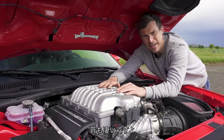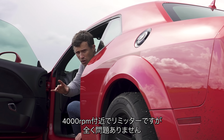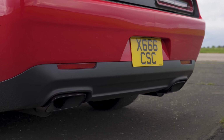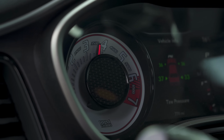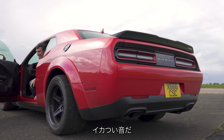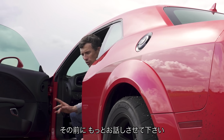And then there's the noise it makes. Now it does have a soft limiter, around 4,500 RPM, but it doesn't really matter because it's so raucous anyway. Check this out. Sounds epic. Now in a moment I am going to launch the car, but before I do that I've got some other things to talk you through.